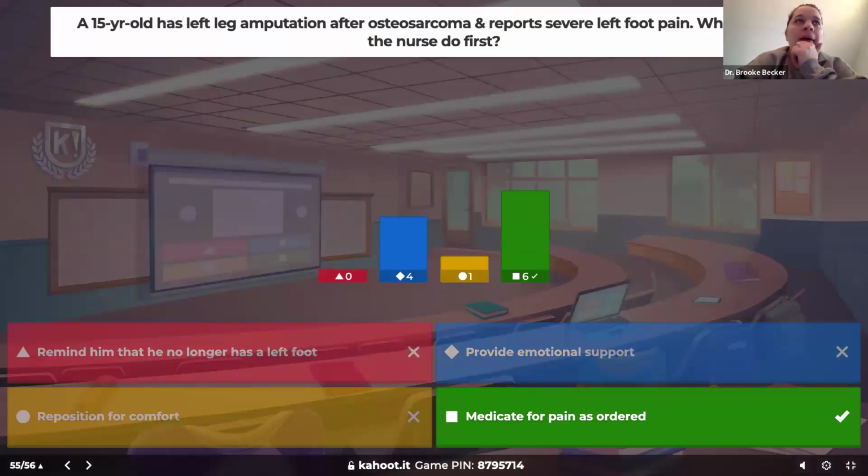Yep. What do you think's happening there? Why is that kiddo having pain? Phantom pain? Yep, phantom pain. So managing that pain is also important, just as important as managing a real pain. So you'll also have to probably provide emotional support to that kiddo as well. Something that's common for phantom limb pain is something like gabapentin or Neurontin.